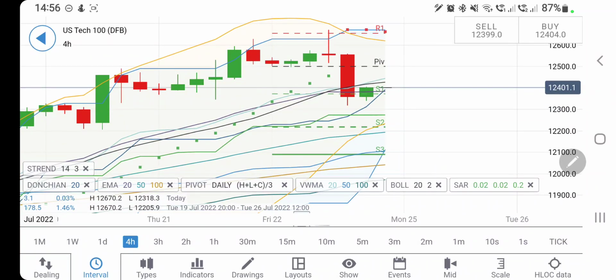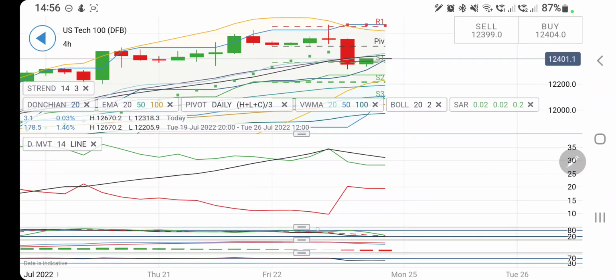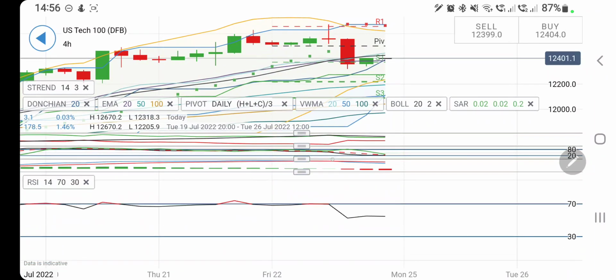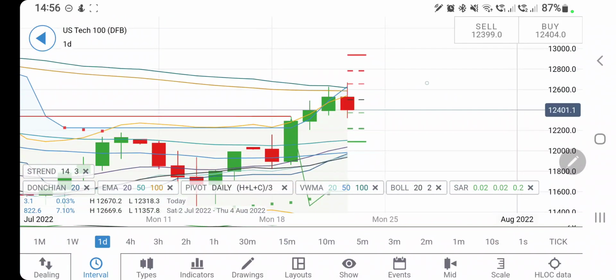On the downside, there are strong support zones at around 12,200 and 12,300, breaking below which we can expect a further drop towards 12,150 and 12,100. Directional movement is bullish. Stochastic is at the bottom on the 4-hour charts. MACD is wide divergent and bearish. RSI is comfortable on the 4-hour charts.